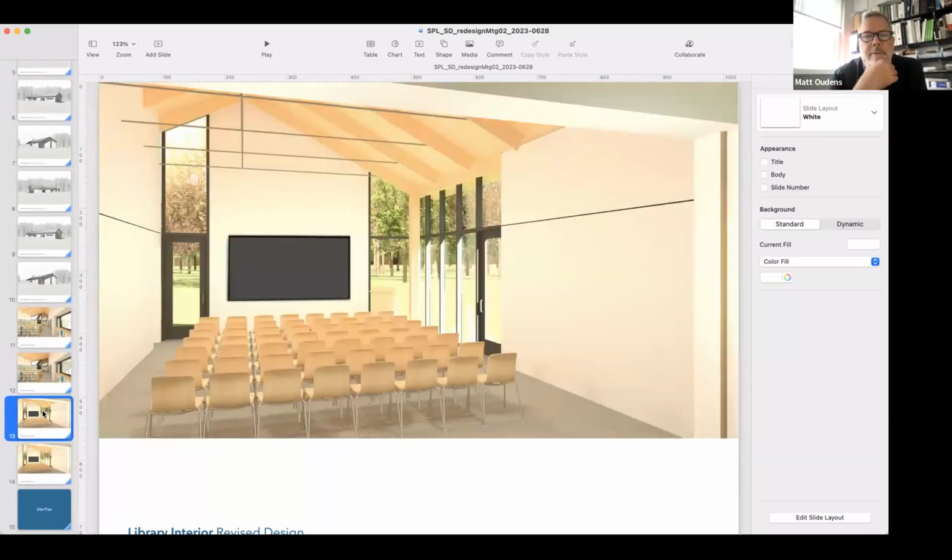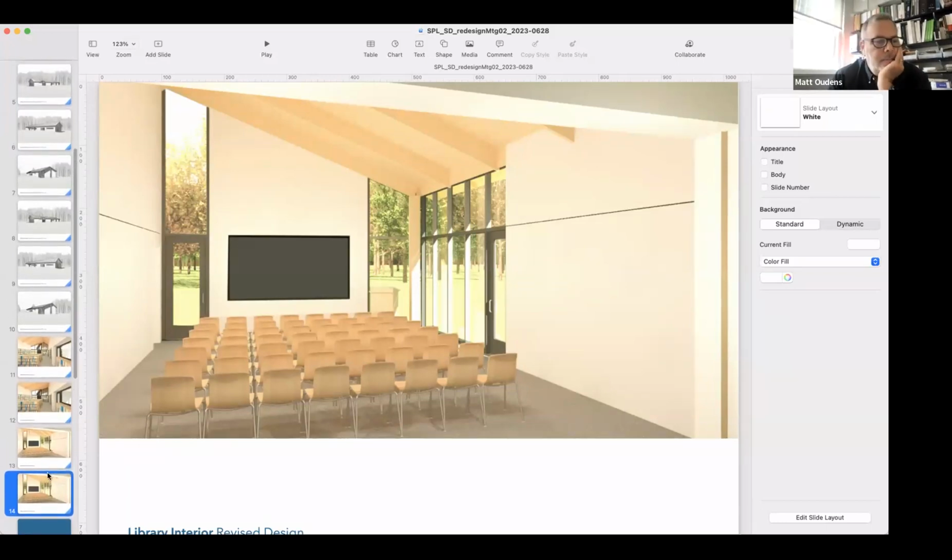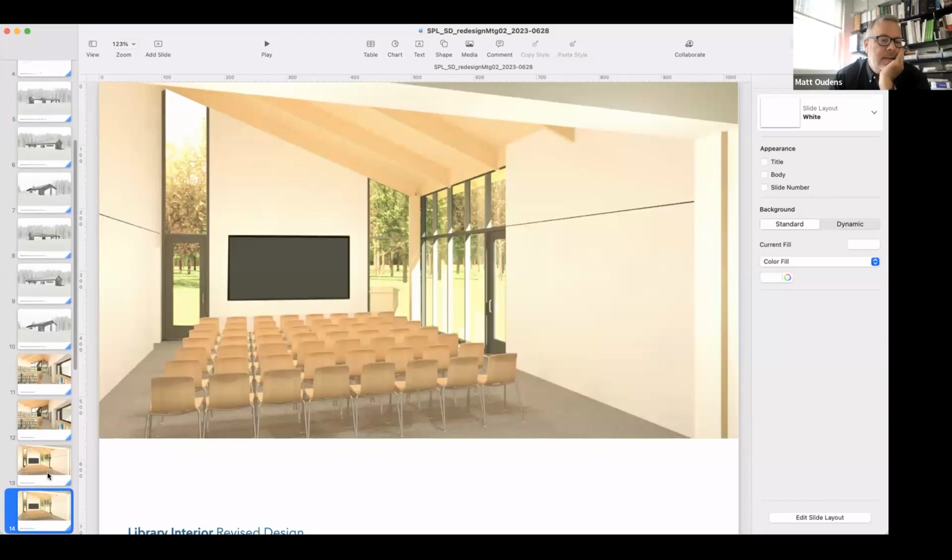And then this is a view now of the meeting room, which you have not seen before. This is a view as currently laid out with the symmetrical gable and the steel ties. This is a view if we shifted the gable over to the wall. And again, this is all kind of coming out of an interest in making this as simple as we can to try to reduce cost.